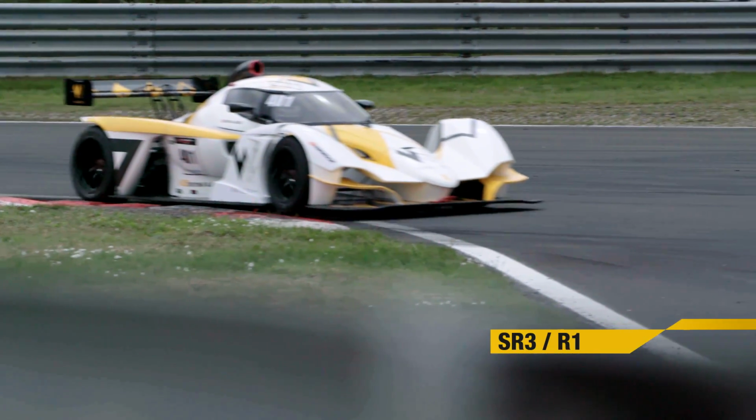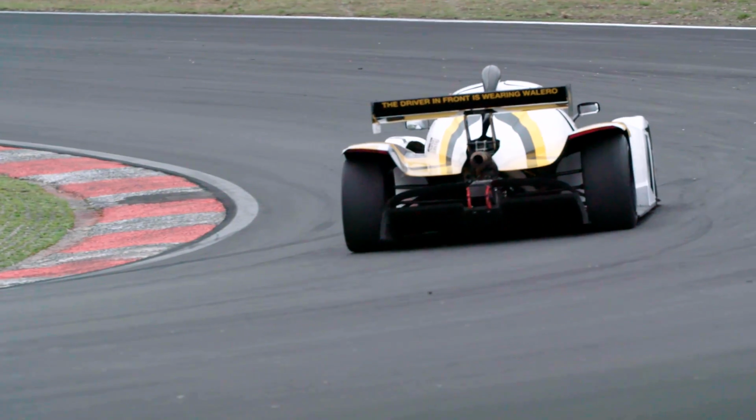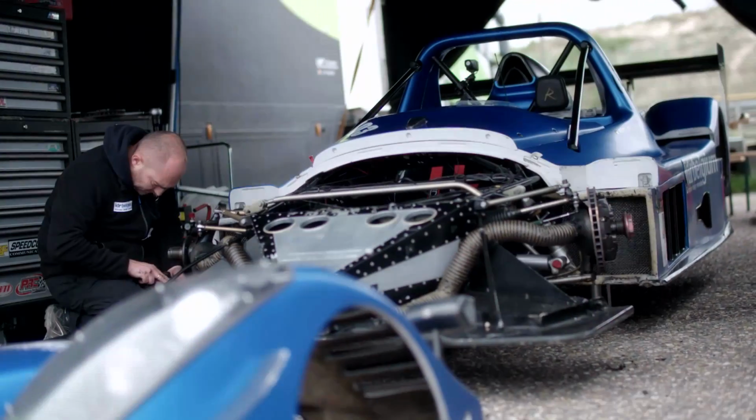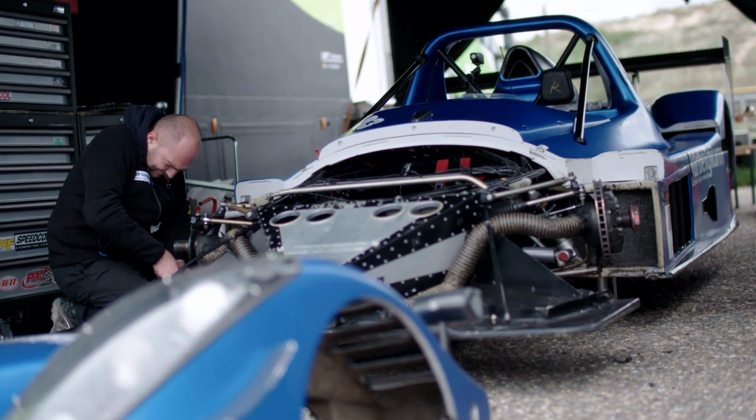In the category for radical SR3s and non-turbocharged Praga R1s, Fiona James returns with the yellow and white Valero Praga. Former champion Kokopion is back as well with his trusty radical SR3. As is Belgian Wim Juris. Unfortunately, a broken gearbox brings his weekend to a premature end.